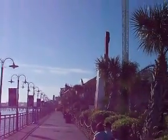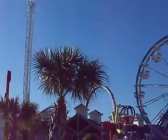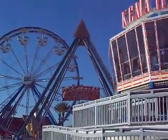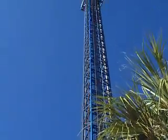Boardwalk all the way down there, and then here's some of the rides. This one is called the Tower, I believe. Whee! Way up there. Way up there.